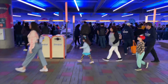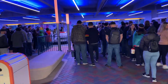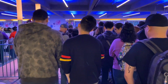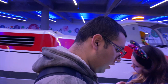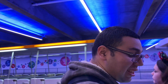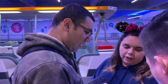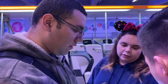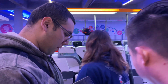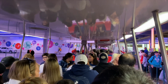So here's our first line of the day, waiting to get on a tram. I think from where I'm at, it's going to take at least 2 trams. Let's see how long that takes. All right, looks like we'll be able to make it on this one. I think it's about 7:02. And we got a tram. They hold about 5 in a row, and I think I'm number 4. Here we go.